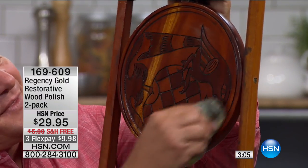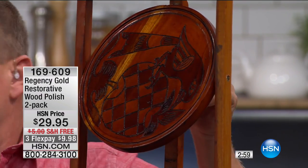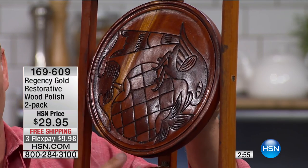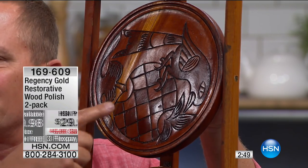And here, I think, the best part is that instead of using those waxes and silicones that everybody's used to, that leave a streak across your furniture if you rub your fingers across it, because it leaves silicone behind and it's tacky and sticky, dust will stick to that.